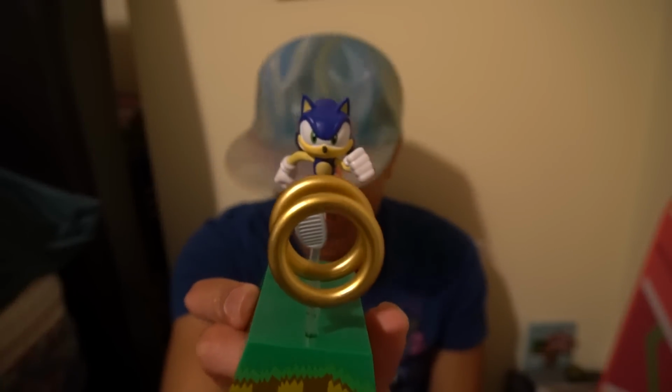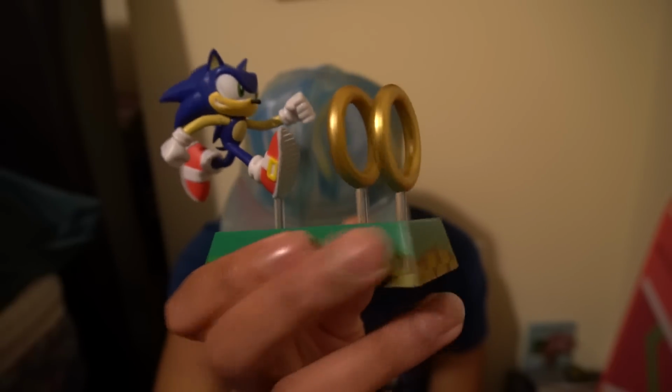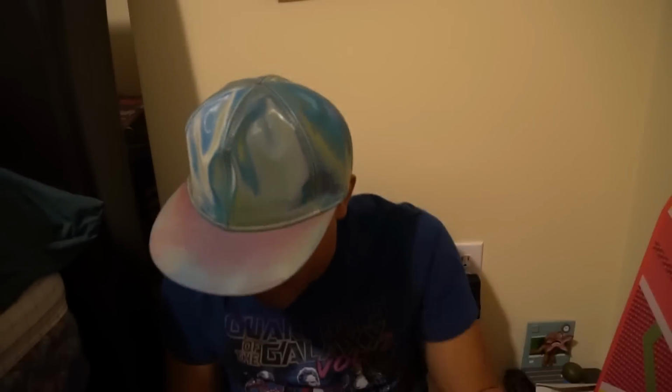Then we of course have the Sonic and his rings. That's just simple and sweet. Sonic running, rings, Green Hill Zone. So that's pretty sweet. And we got our Galaga pin, which, like I said, I love Galaga. I don't know about you guys, but that's awesome to me, so I love that.